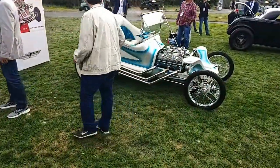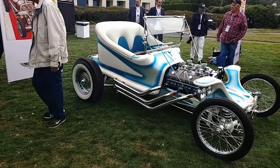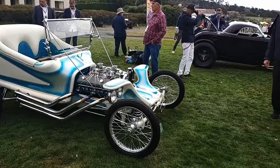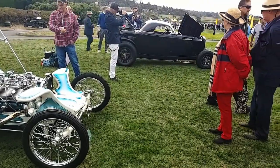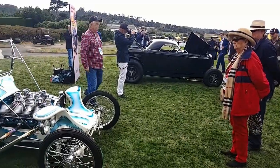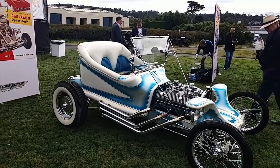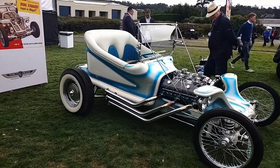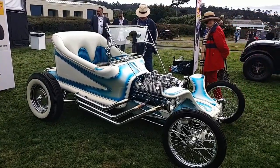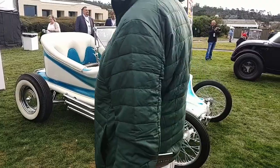Okay, I think we had a request to look closer at this. Yeah, there's a model car built after this. That's kind of cool. Very cool. Do you want your photo with Wayne Carini? Thank you. Good to see you guys. Hey, David.